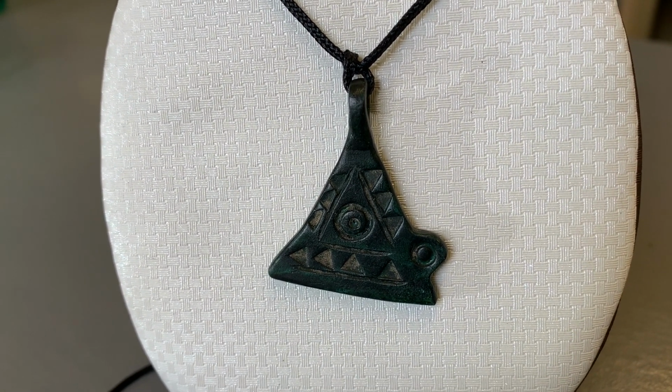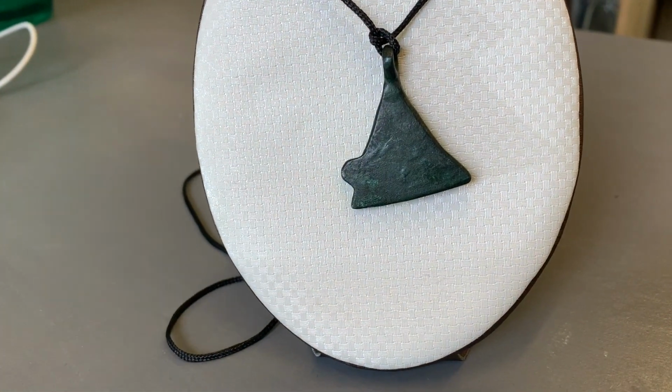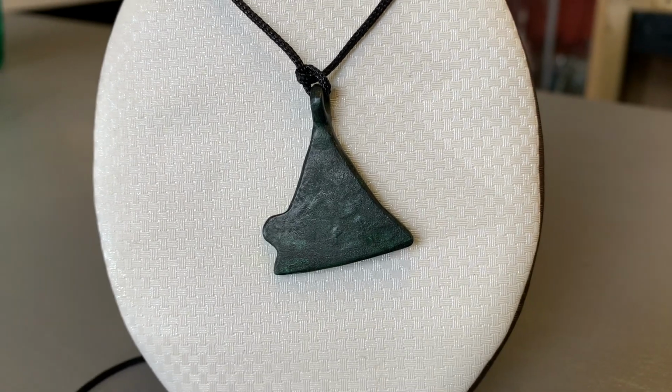I mean, it's hard to get your head around that. Absolutely. Isn't it? It's really difficult. It's a pendant in the form of an axe, a typical Viking axe, and it's priced at £175. That's what it's priced at.